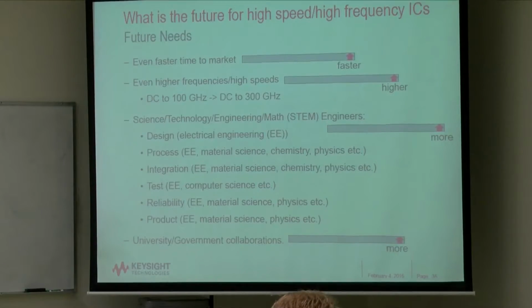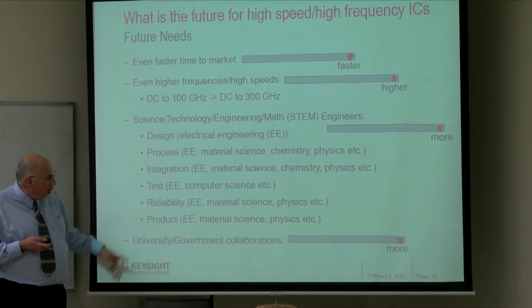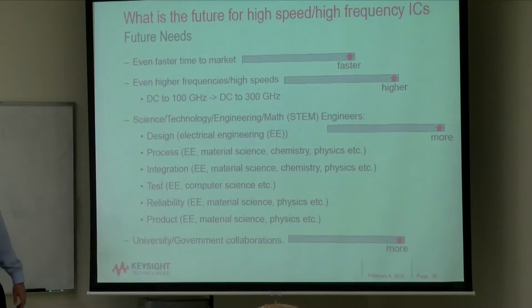So the last topic is future needs, and these are pretty soft, but probably pertinent to you. We need faster time to market. We need even higher frequencies and speeds. And as I said, that last piece of that equation that was in the beginning, people, we need engineers in all these different flavors. Electrical engineering, materials science, chemistry, physics, computer science, mechanical engineering too. And they're hard to come by, the people that enjoy this type of work.